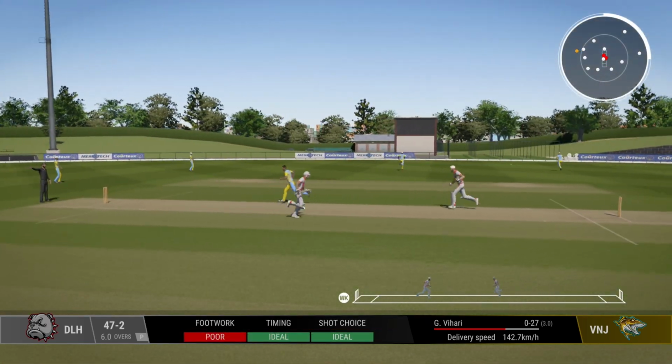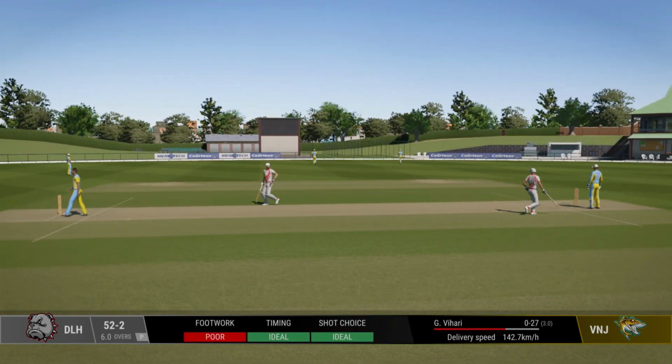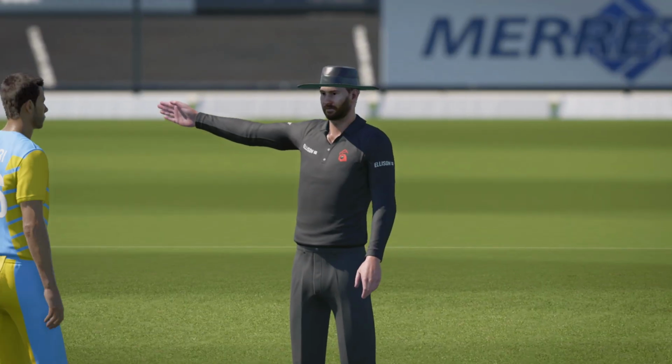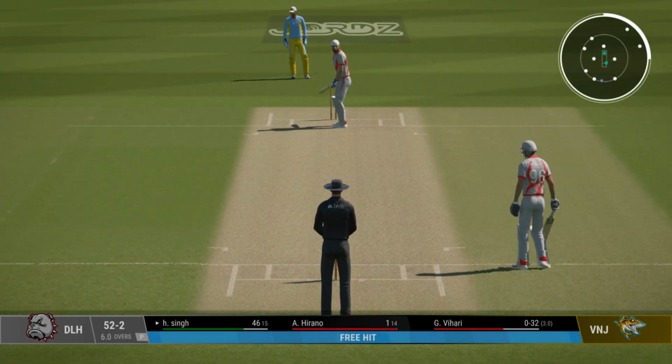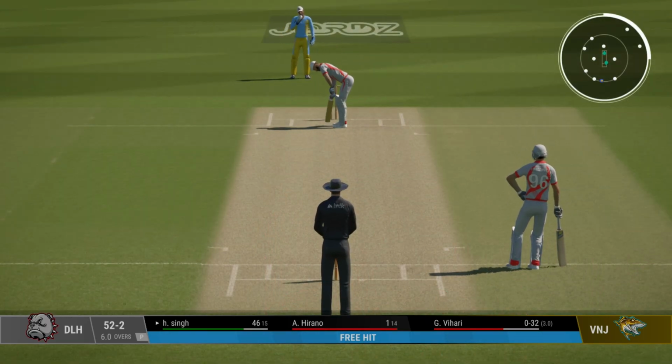Yes. Great shot through the gap. Oh, there you go. A no ball. Maybe just trying a little too hard. Just need to get more control back. We'll want to make use of that extra delivery.